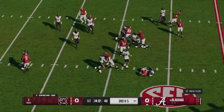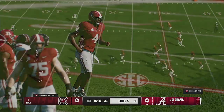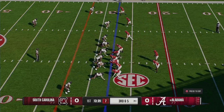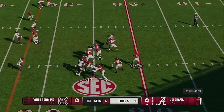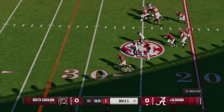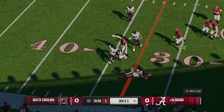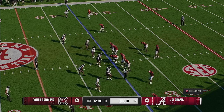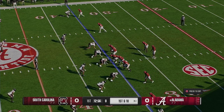Running back searching for a hole. Defense in the right spot. They stop him after a gain of 2 to the 28. Here they come, trying to convert a third and short from the 28. Back to pass, it's Milroe. Getting some heat. Trying to escape and get it himself. They make the stop, but what a job on the scramble to get loose and pick up that first down.